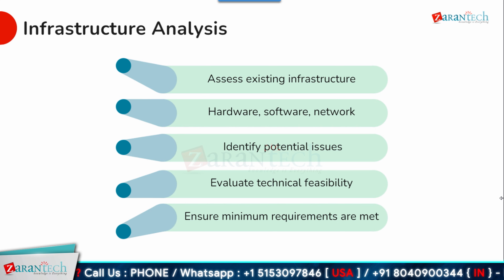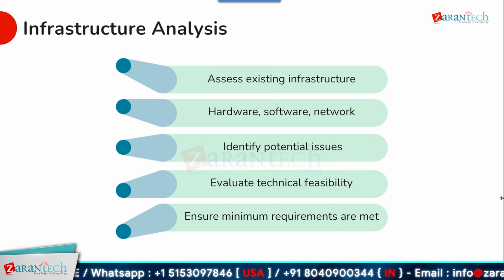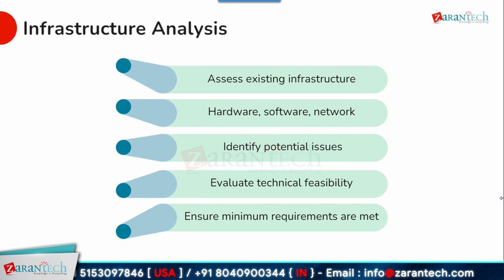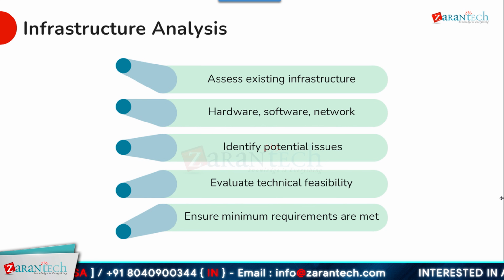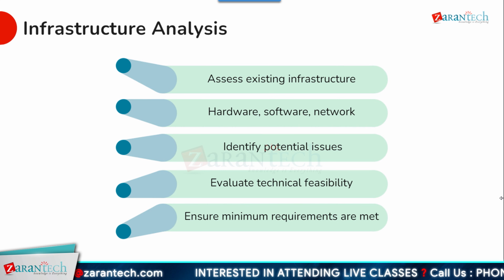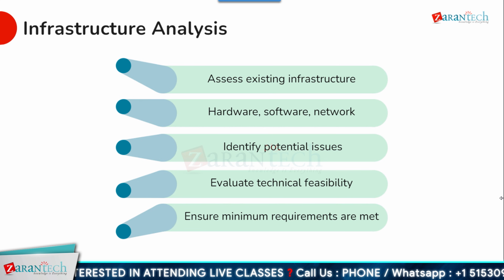Evaluate the technical feasibility of running S/4HANA on your infrastructure, considering factors such as server sizing, storage capacity, and network bandwidth. Ensure that your infrastructure meets the minimum requirements of S/4HANA, including the use of the HANA database and the Fiori user interface. Identify any necessary upgrades or enhancements to your infrastructure to support optimal performance and scalability of S/4HANA. By conducting a comprehensive infrastructure analysis, you can proactively address any issues and ensure a smooth migration process.